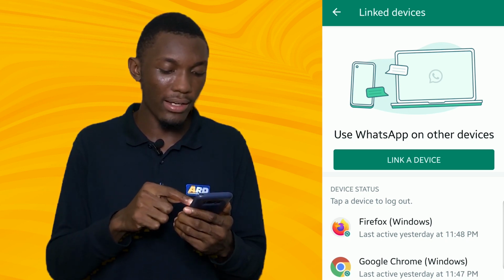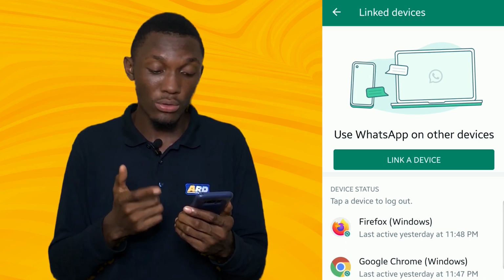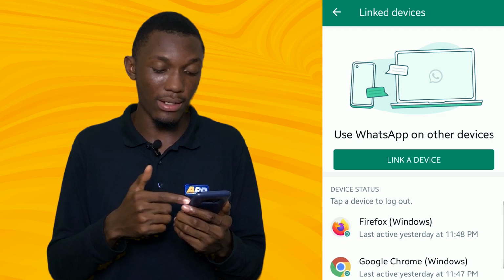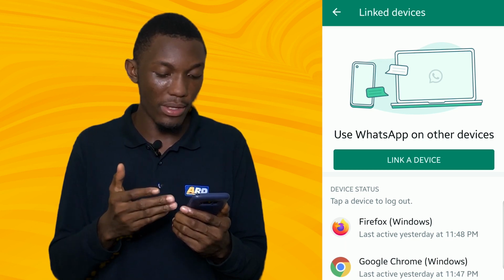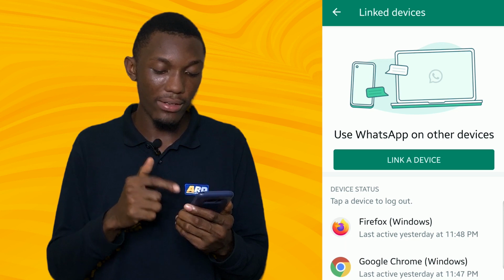Okay, so over here, you can see that I'm logged on Firefox, like I said, and Google Chrome. These are browsers, all right? And these are on Windows PCs, you can tell from here. And then it shows the last active, which for Firefox is yesterday, 11:48 p.m., and Google Chrome last active is yesterday at 11:47 p.m.